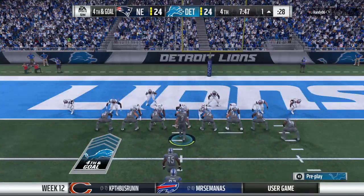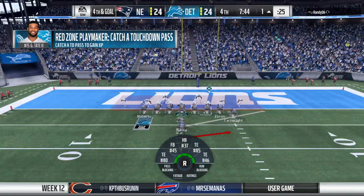And no movement for the field goal unit to break this tie. They're going to go for this thing. 4th and goal. Here we go.